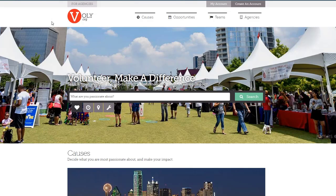You will notice when you're on Volley that the first thing a volunteer is asked is, what are you passionate about? It's right in this area here. What's important about that is we know if volunteers care about your cause, care about your mission, they are more likely to be your most loyal volunteers, those that are going to show up, those that are going to repeat on a regular basis. So we want to reach people where their passion is and put that to work for your organizations.